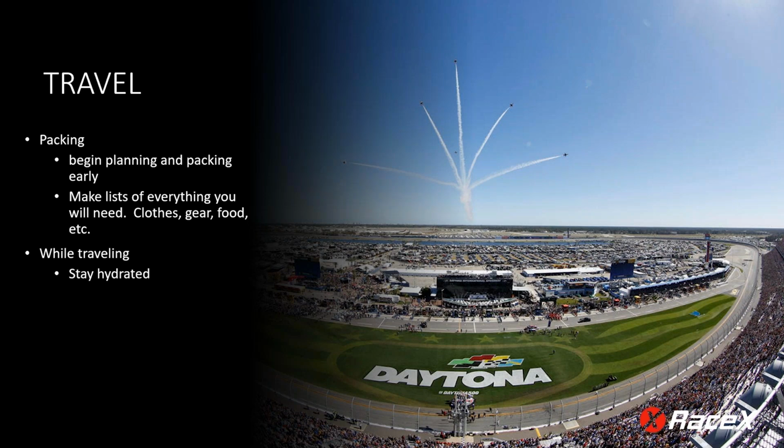Then, when it comes time to travel, make sure you're staying hydrated. There's something about travel that is just naturally dehydrating. The last thing you want to do is show up to race day in a dehydrated state, already behind the ball.